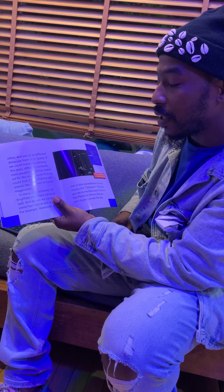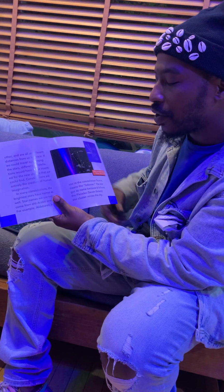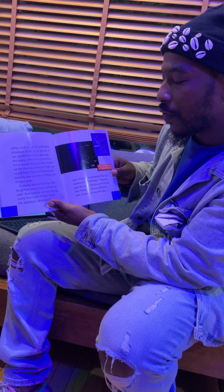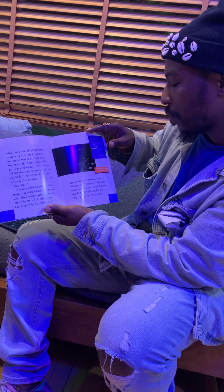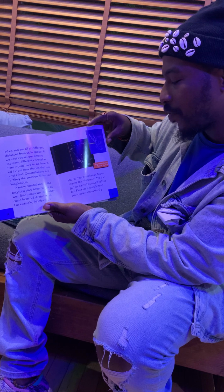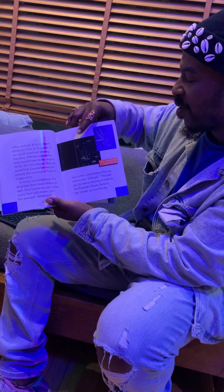In many constellations, the brightest stars have names as well. Star names we use today come from old Arabic ones. For example, Aldebaran, a star in the constellation Taurus, means the follower. The star got its name because it follows the Pleiades, 7 sisters, star cluster across the sky.